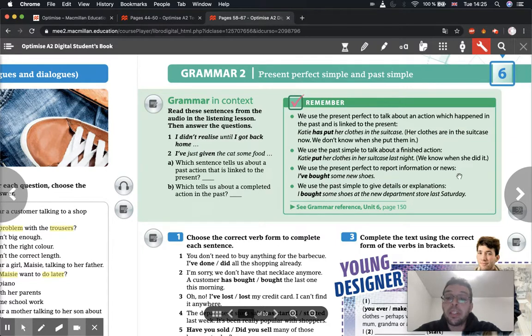We use present perfect to report information or news. "I've bought some new shoes," for example. Again, just the action is important, not the details. And then we use past simple to give the details. "I bought some shoes at the new department store last Saturday."